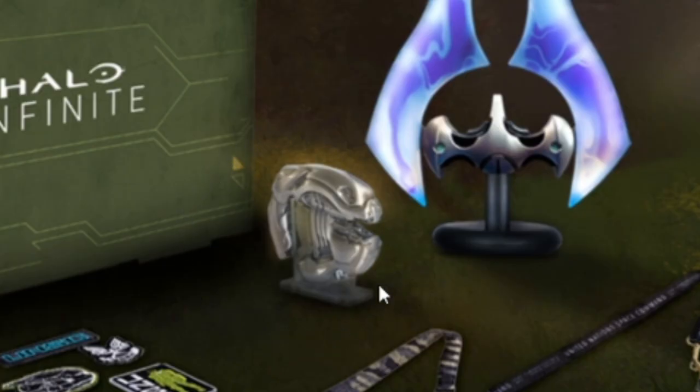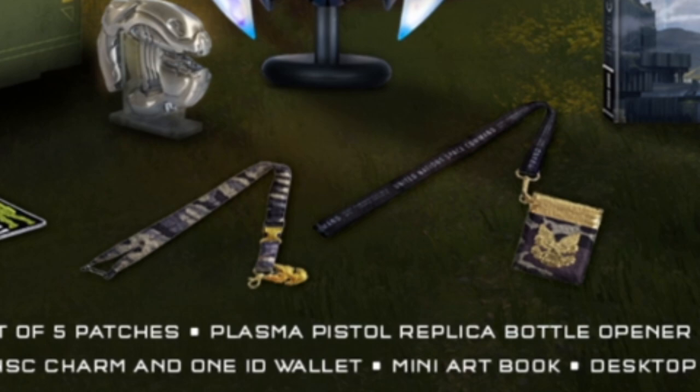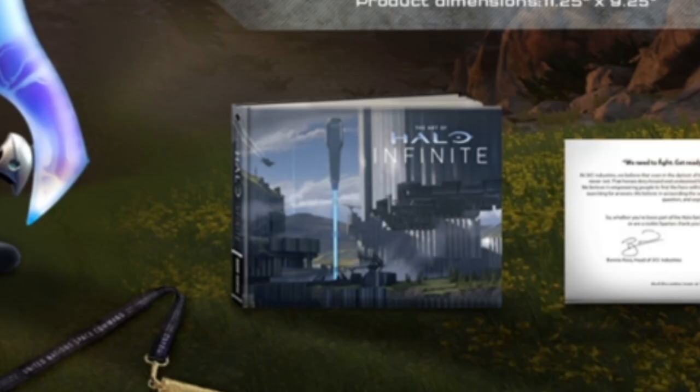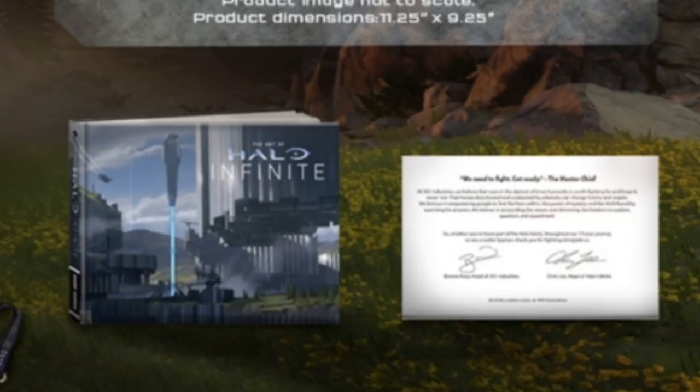a plasma pistol replica bottle opener, and this is really cool, an energy sword desktop lamp, so we'll see how big that ends up being, 2 lanyards that include 1 UNSC charm and 1 ID wallet, a mini art book, a desktop portfolio, as well as developer notes on top of that.